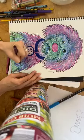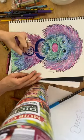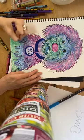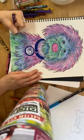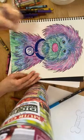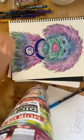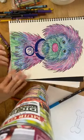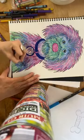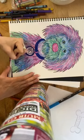Do the same thing wherever you're feeling that it needs a little oomph. You want it to all be uneven, so you don't want nice straight lines saying this is pink and this is purple and this is blue. You want it all to just be very, again, like shaggy. Can't seem to find any other words but shaggy today.